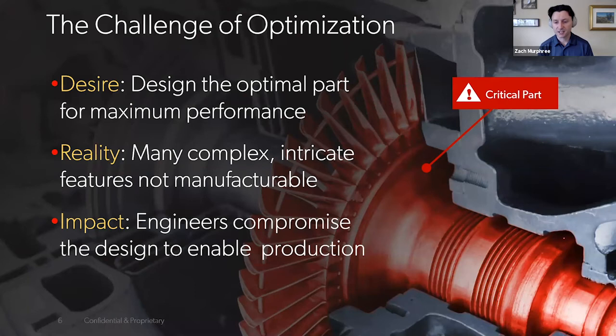And especially on the design side, there tends to be this drive to design the optimal part, whether that's through pure design software or utilizing computer-aided engineering and CFD and FEA to really optimize every part and every component in a system in order to get the maximum performance out of the system that you really can.